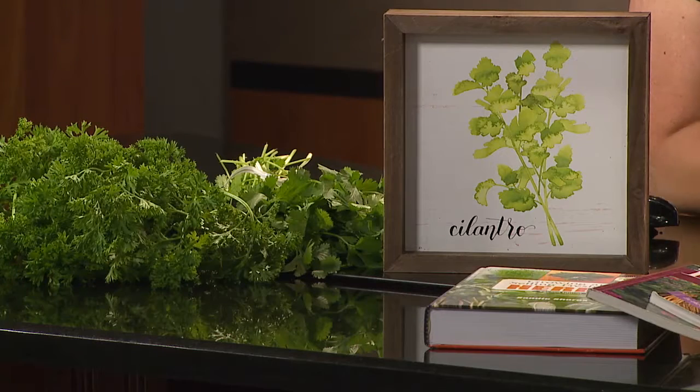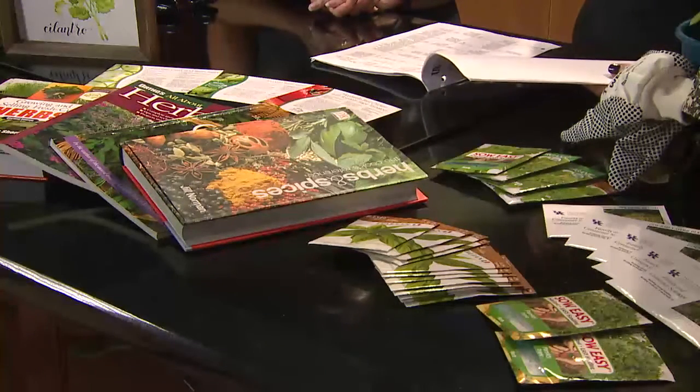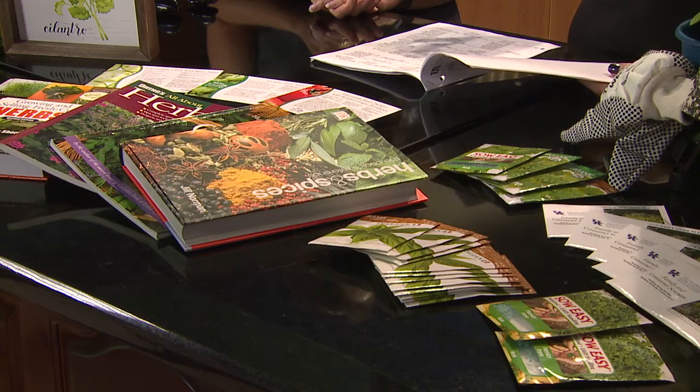Oh, I bet. And that's the great thing. They're not only culinary, but a lot of people will introduce these into flower arrangements and their landscapes. And they're very good for your senses. It's great to start gardening with kids as well to help them learn about smells and textures and things.